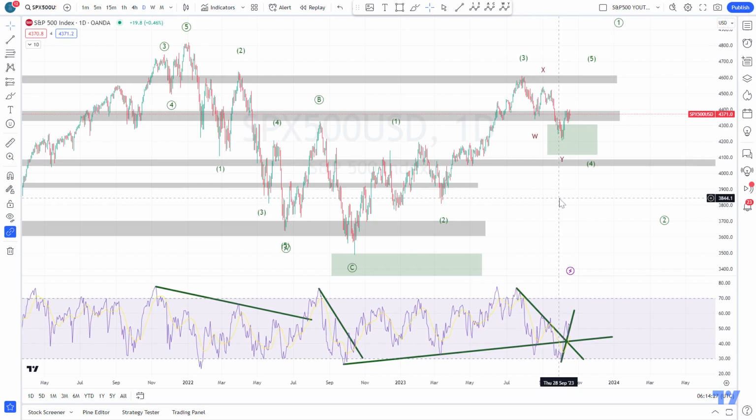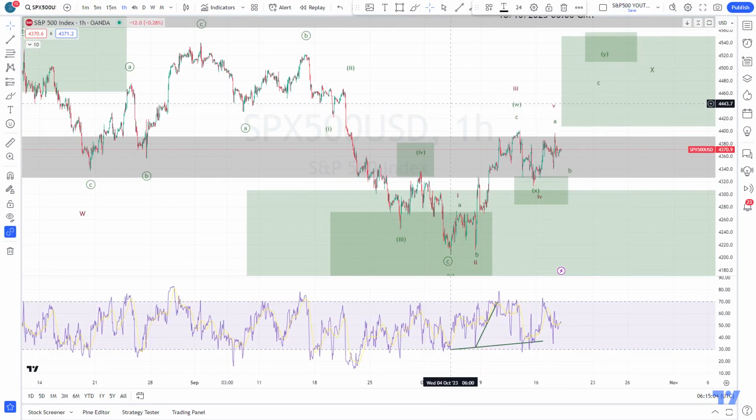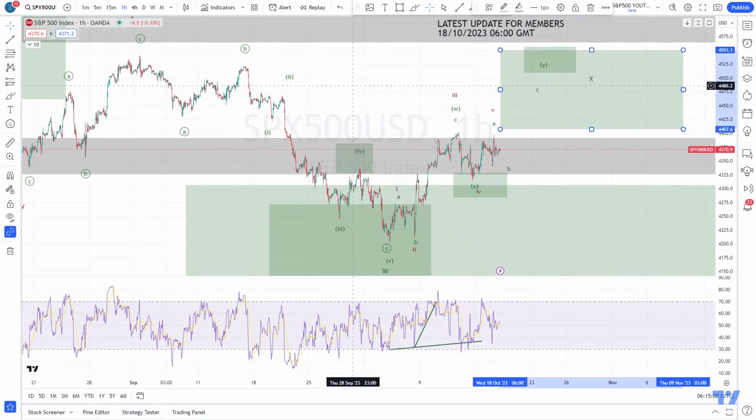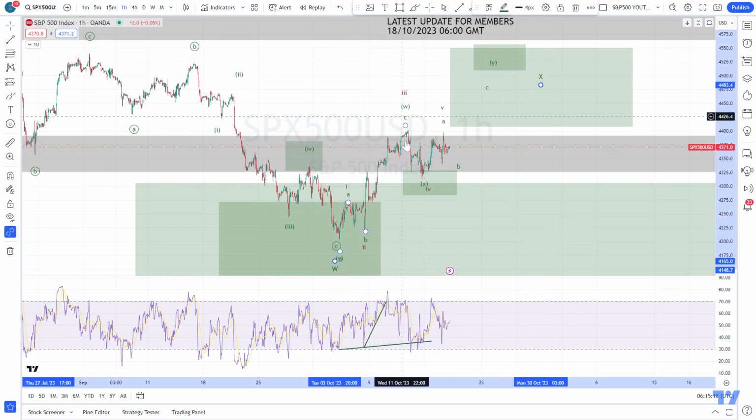So if we now go to the lower time frame here in the 1 hour, this here was our low where we start. This is the wave X area. So far I believe we have done a wave W. So I believe this wave X is again unfolding as a WXY pattern. And so I think so far we have done a wave W here as an A, B, C. We came down here, a nice three-wave structure as a wave X, 1, 2, 3.